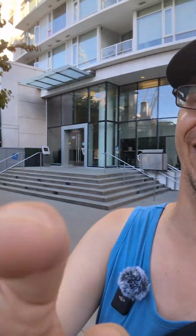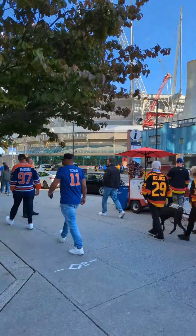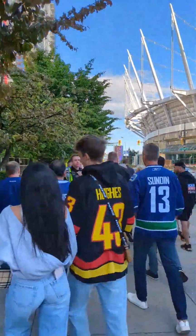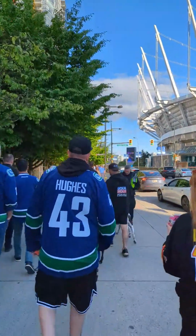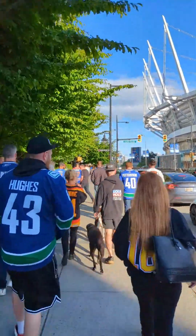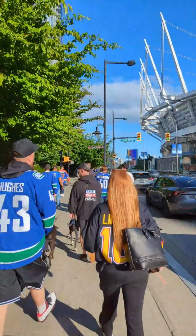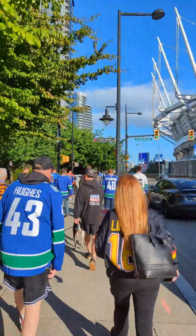Yeah, so let's head on over. Look at the crowds here. Hey, man. There's an Oilers fan. I love how hockey fans just have fun. Let's keep walking here. It's good to see the VPD here, out and about, doing an awesome job. Keeping the peace, which is much needed.